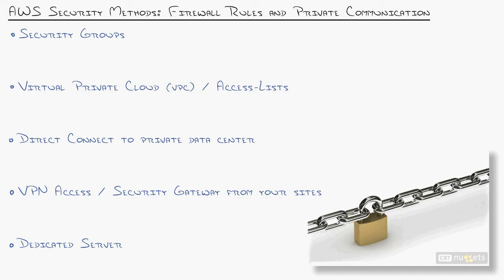Now, diving in depth into all the security methods that Amazon Web Services provides is not what I want to do here, but I do want to give you, think of this like a movie trailer, right? A sneak peek of what we are going to talk about and some of the tools that they give you at your disposal. First off is security groups.